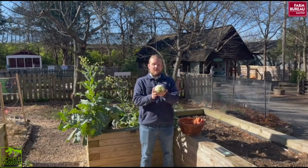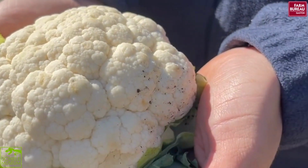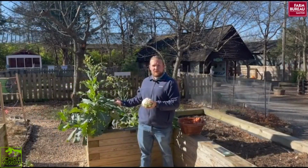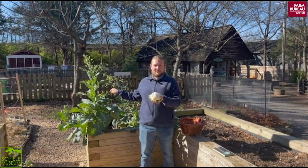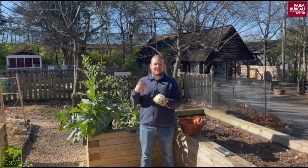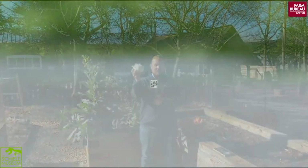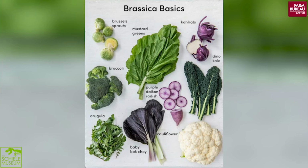All right, so the next vegetable we'll be talking about is cauliflower, or all cabbage family crops. So this right here is collard greens. This plant and this plant are the exact same species. When I say that, think of dogs, and how many different versions of dogs there are. We have cauliflower, collards, cabbage, broccoli, they're all the same plant.